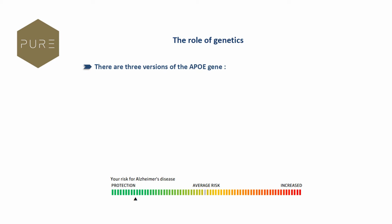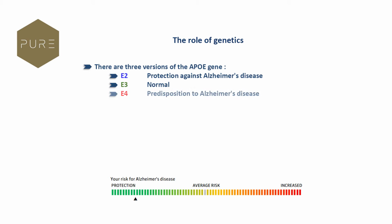All right, how about the genetics? There are 3 different versions of a certain gene, the ApoE gene. E2, which means it has certain genetic letters, gives you a protection against Alzheimer's disease. E3 gives you a normal risk of disease, and E4 gives you a predisposition to Alzheimer's disease, so a higher risk. So there's protective, normal, and higher risk versions. And Alzheimer's disease is a codominant inheritance. In case you don't know what that means, please do watch the inheritance of genetics training. It just means the more bad genes you have, the higher your risk is.